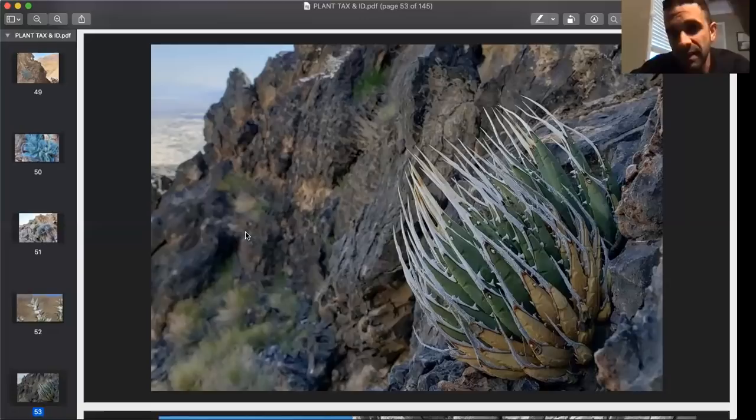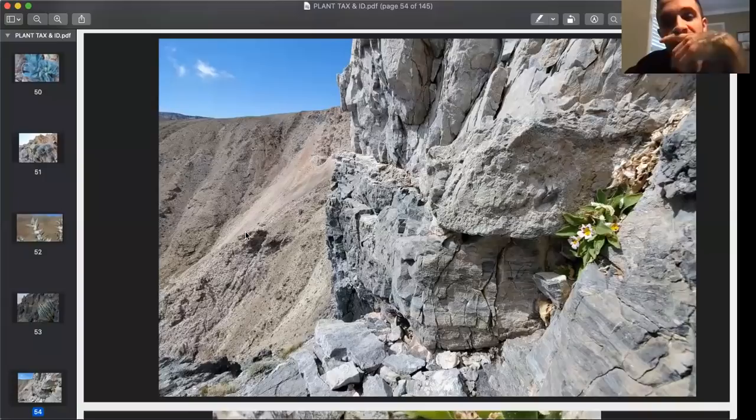This, another favorite, Death Valley monkey flower, Diplacus rupicola. Only find growing on limestone, only find growing in the cracks of limestone. You'll never find it growing on sand. You'll never find it growing in an area where there's a soil, even if that soil is limestone based, limestone was the parent rock. You'll only find this growing in crevices of limestone rock.